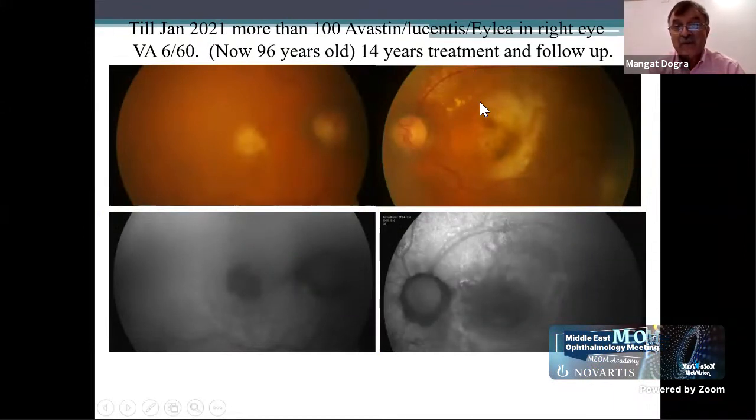I'm just showing you here what has happened now. This is January 2021. This is the right eye scar, and he has received more than 100 injections in each eye, later on Lucentis and Eylea. He himself being a very senior doctor, he came when he was 82 years old. Now he's 96 years old, 14 years later.